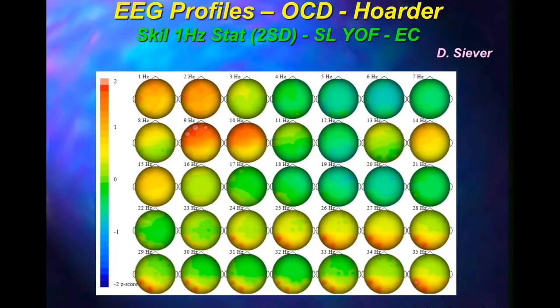On the database itself, though, what we see is the prefrontal areas are not functioning well. They're slowed down. And we also see there's a little depression showing up as well at F3, which is the left frontal area at 9 hertz.